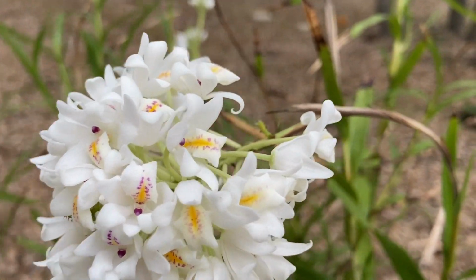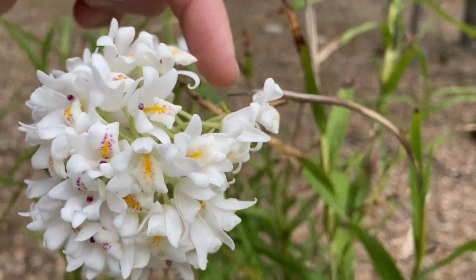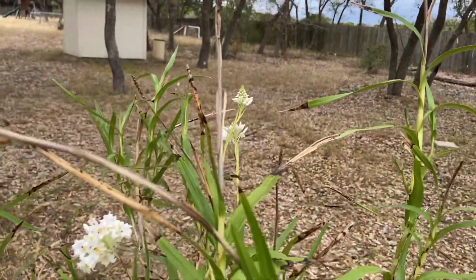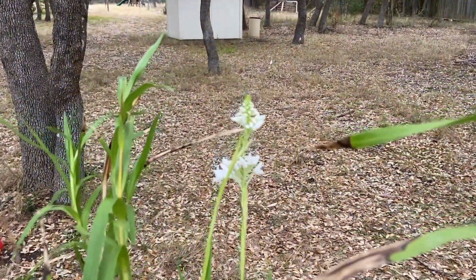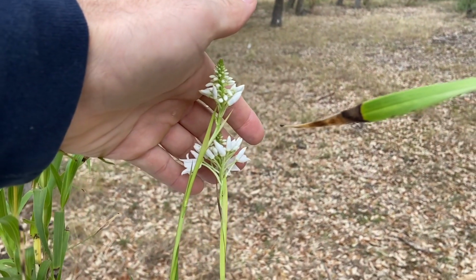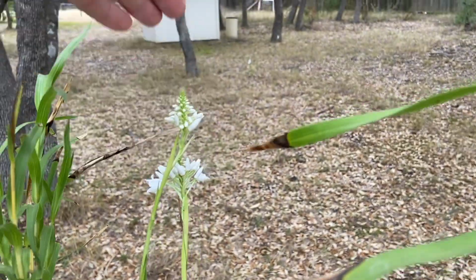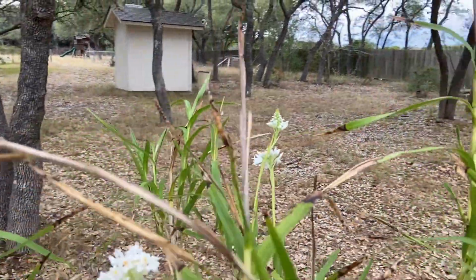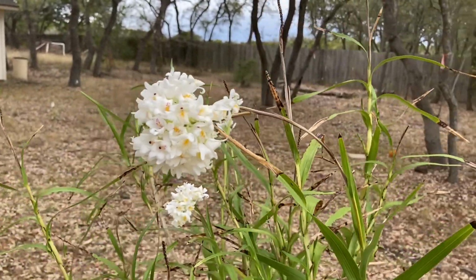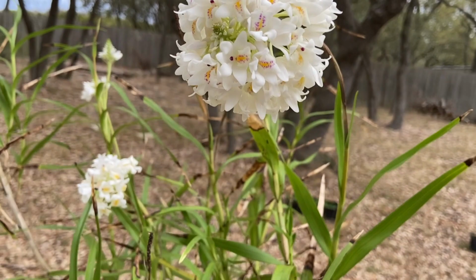You've got kind of a little side set of buds forming here that you can't really see, it's too fuzzy. You can see these guys are just starting to open up. I suspect they won't be quite as big and cool as the other ones, but these little puff balls of flowers typically last, I would say, close to a month. So it's a really cool species.